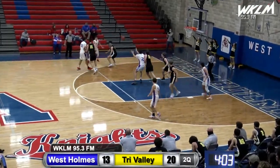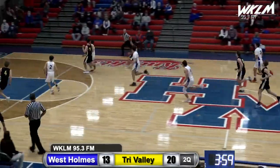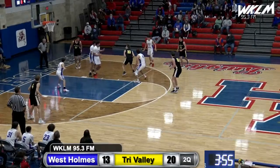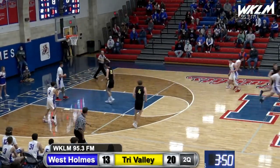McKinney dribbles it out top. His pass to the corner received by Morrison. Now a mid-post to Thomas, but poked away. Steal by Tri-Valley. Into the front court on the right wing, back over to Alex Williams. That was the 6th West Holmes turnover. Now right to the foul line, back to Luke Lyle. His 15-footer's no good. Rebound goes to McKinney.